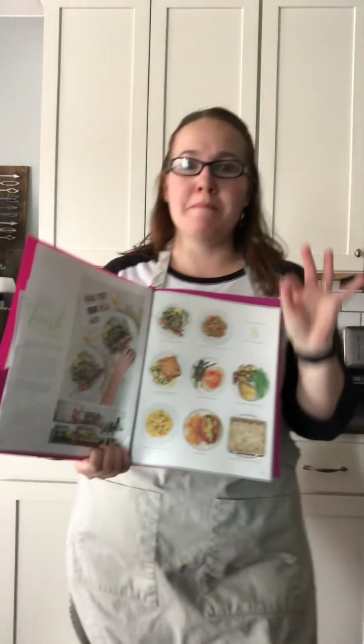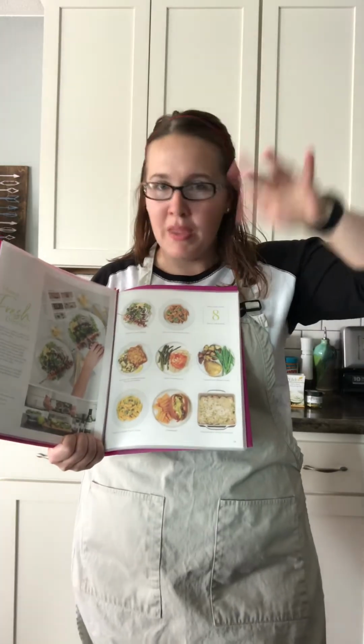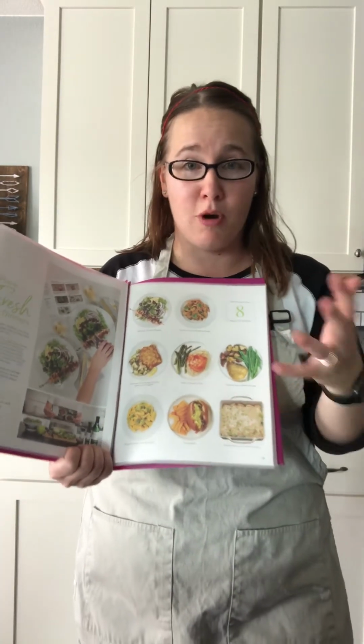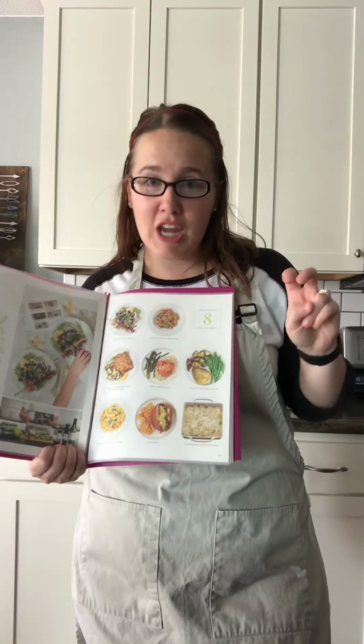Then we have these amazing fresh dinners. So how many of you have heard of some of these meal delivery services out there? HelloFresh, Blue Apron. They're awesome, right? But some of them have 15 ingredients or more per meal and can take quite a while to prep them. We came up with a simple solution that helps people who are more #couponer.